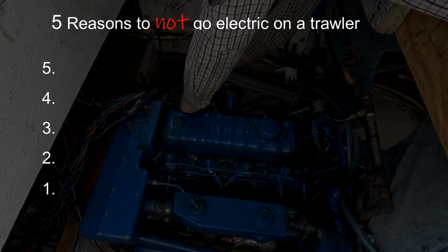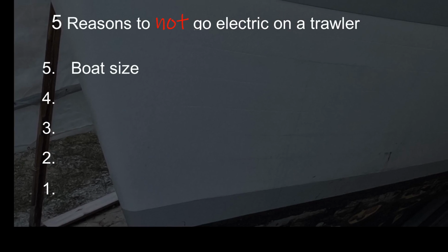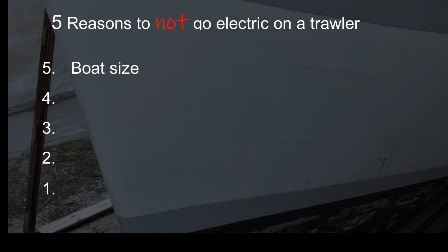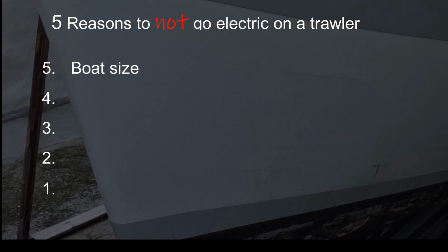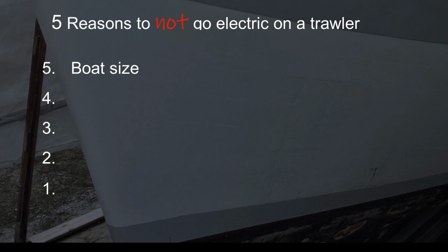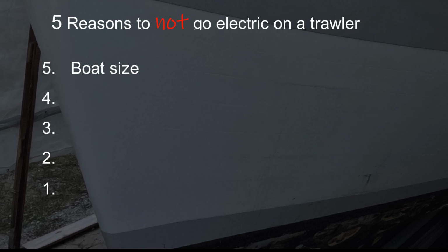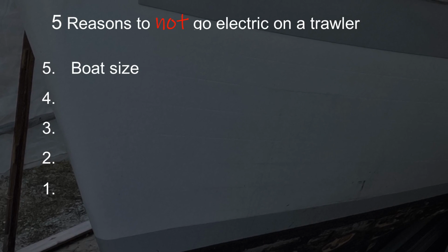So here are the 5 reasons to not go electric. Number 5, boat size. My boat displaces about 18,000 pounds. Now, you can certainly go a lot larger than that, but the problem is that when you're in kind of a research mode, there's going to be failure. You want to fail quick and then move on. And when you fail, there's cost, and you want to fence in that cost. And large boats equal large cost.